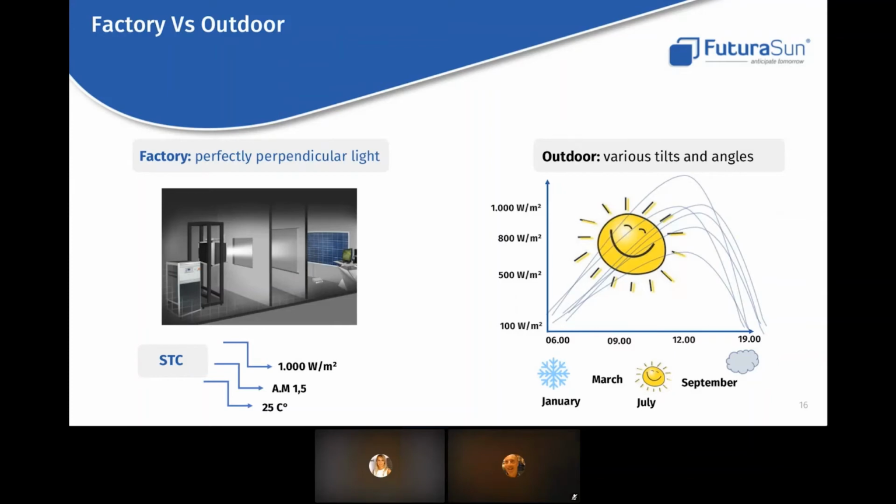But this test is performed with the light perfectly perpendicular to the module, with an irradiation level of 1000 watt per square meter, a spectrum of 1.5, and with a cell temperature of 25 degrees. And now, if we look at the illustration on your right side, I think it becomes quite immediately obvious that STC conditions rarely repeat once the panel is installed because of various tilts, of course, various tilts on our roof, temperatures, and also irradiation levels that change during the day, but also during the year.